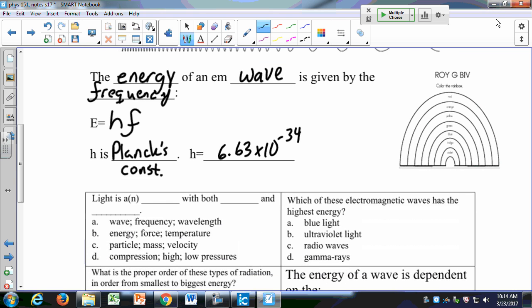Here's a rainbow. You can color your rainbow if you want. Remember, it goes from red, orange, yellow, green, blue, indigo, and then violet.